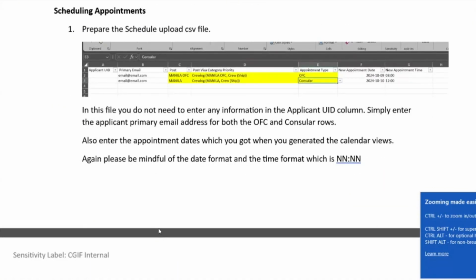Again, the formatting here is very important. The date formatting should be followed. This is year, and then month, and then day, and then the appointment time should be NN colon NN. Meaning, if you're scheduling for a 6 o'clock appointment, it should be 06 colon 00.